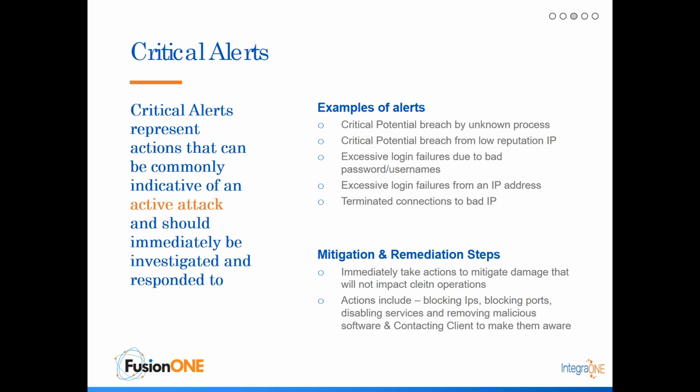So what are examples of these alerts that we're going to react to? Well, this is a list of critical alerts, and critical alerts represent actions that can be indicative of an active attack and should immediately be investigated and responded to. So: critical potential breach by an unknown process, a critical potential breach from a low reputation IP, excessive login failures due to bad usernames or passwords, excessive login failures from an IP address, and terminated connections to a bad IP. Those 5 things are very high risk alerts for us. They're going to be identified immediately, and we're going to get a call from our SOC, and we're going to start to work on that.